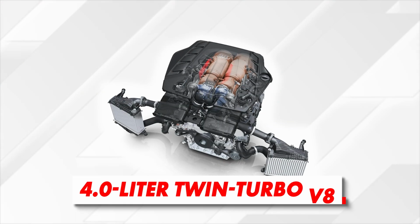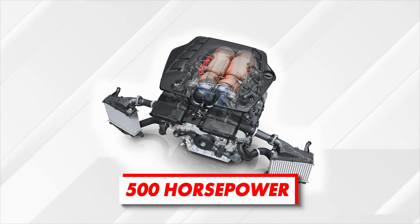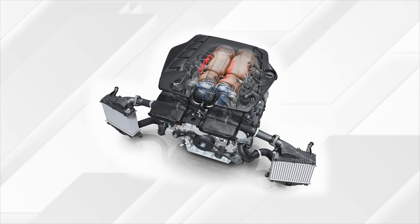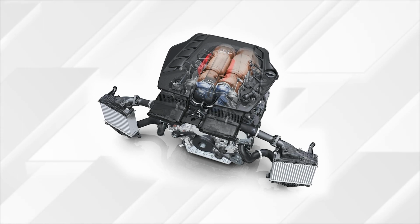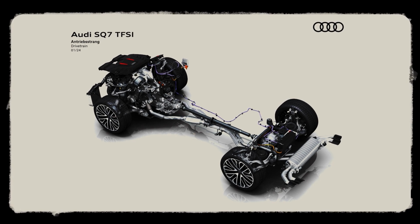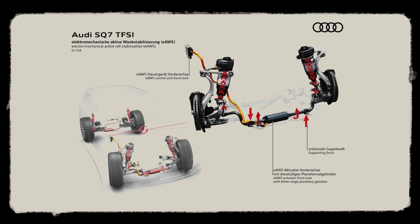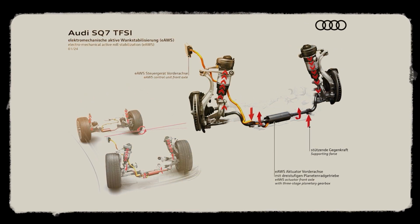Of course, that engine is the key upgrade over base versions, and it remains largely the same after this refresh. The well-known 4.0-liter twin-turbo V8 puts out around 500 horsepower and 568 pound-feet of torque, enough to hit 60 in about 3.5 seconds. The engine comes coupled with an 8-speed automatic transmission, and of course, the Quattro all-wheel drive system is a part of the standard offer, along with upgraded suspension and brakes.